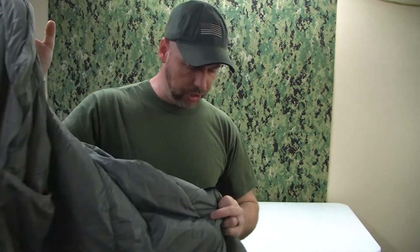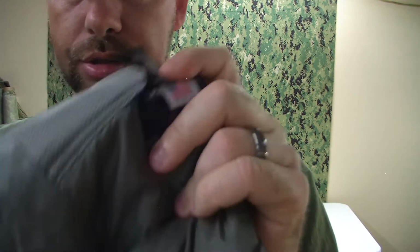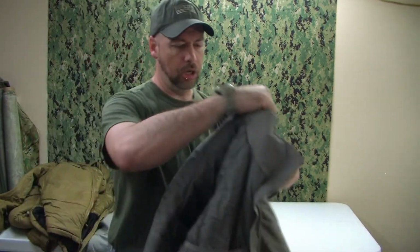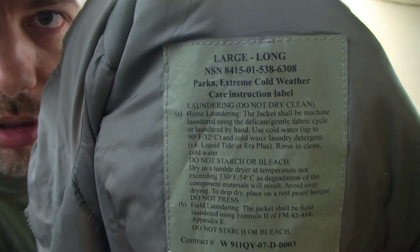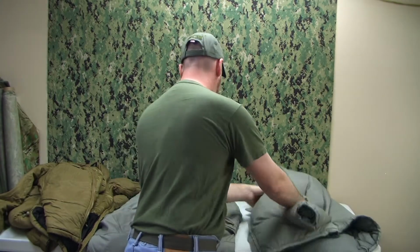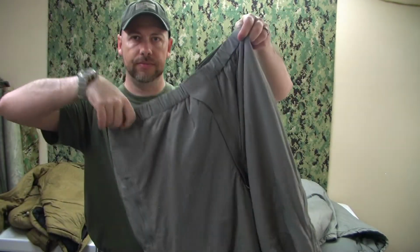Just so you know, here's the tag on the inside. It's the typical GI issue stuff by ADS. Okay. Here's the tag inside, so you can see that. Try to get a little closer for you. There we go. There's all your pertinent stuff. With that, you can get a matching set of pants.